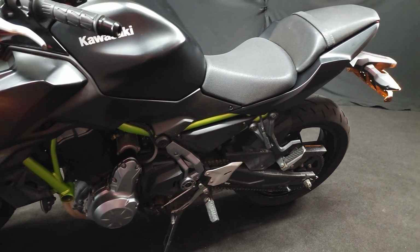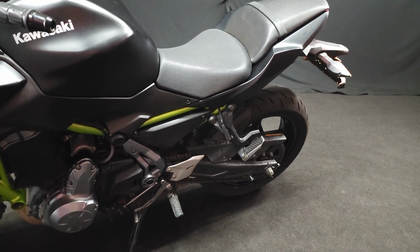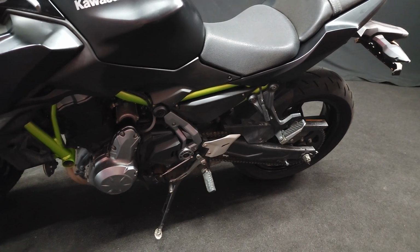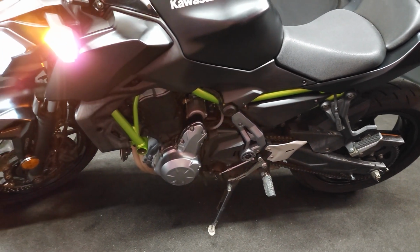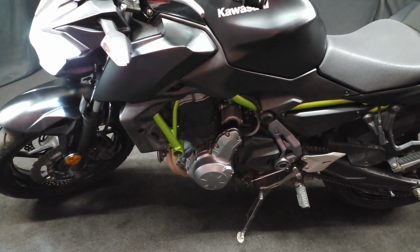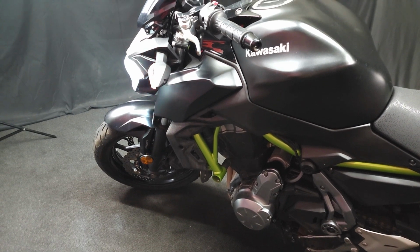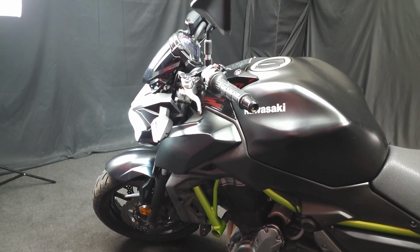The rider-friendly ergonomics, including an upright seating position and wide handlebars, ensure comfort during long rides while also providing excellent control and feedback. Overall, the 2019 Kawasaki Z650 is a versatile and exciting motorcycle that strikes a perfect balance between performance, agility, and everyday usability, making it an appealing choice for riders looking for a thrilling yet practical riding experience.